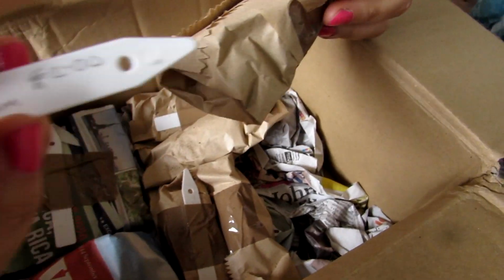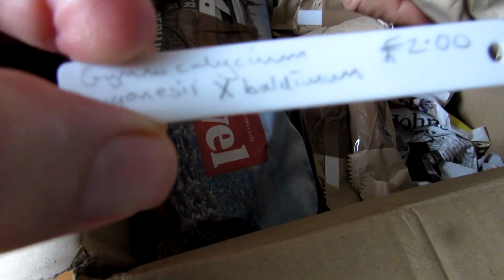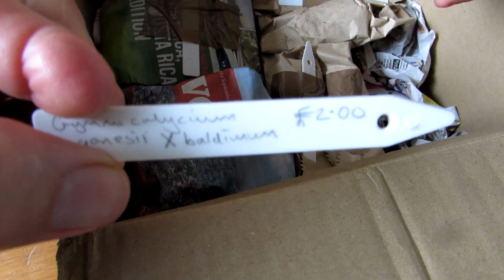That would normally be £2. So that's another thing as well. They look like great value on the website too. It's going to be very exciting to see. Thank you, Hansi, for showing the label, so it saves me having to write it out.